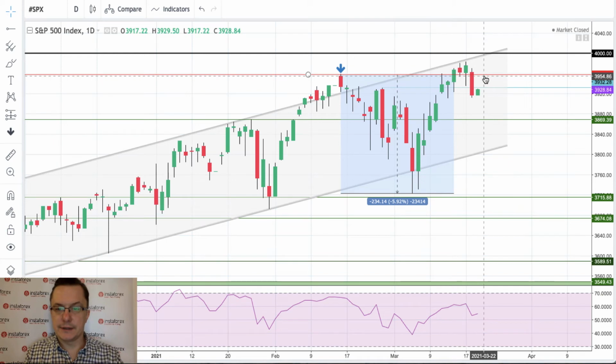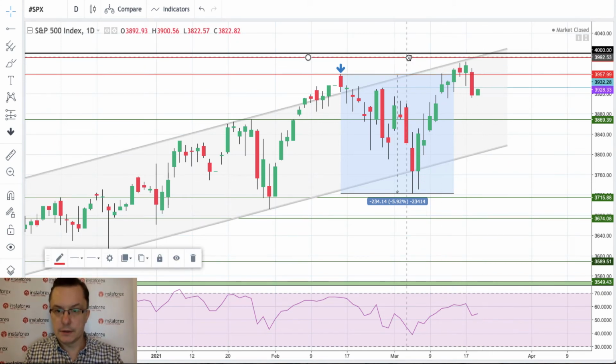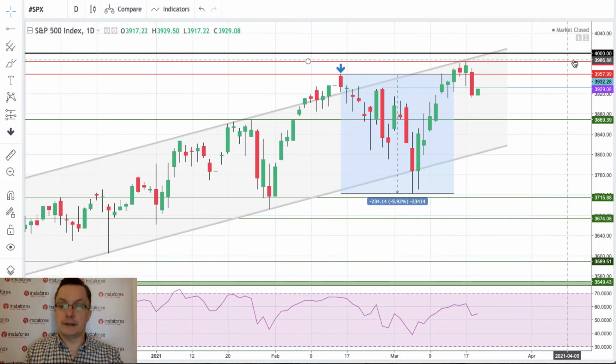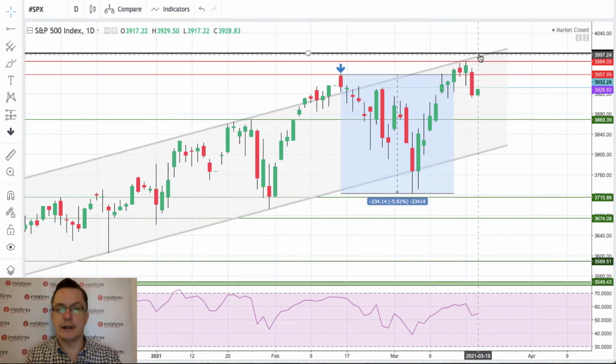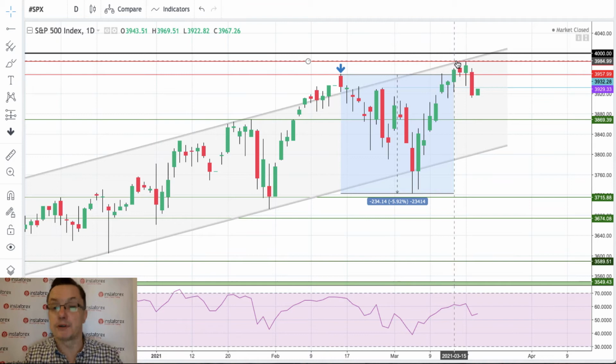And as you can see, we can for sure make this zone a supply zone. The target is 4,000 points, of course, around the psychological number. So this is still our primary target, but the market reversed because it hit the upper channel boundary, possibly, right?